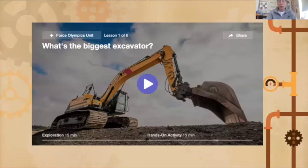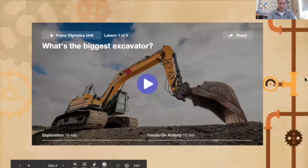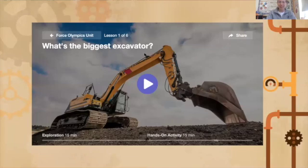So today we are going to do a mystery science lesson. It's called What's the Biggest Excavator? I'm going to read that again. You can follow along with me this time. What's the biggest excavator? But we are going to investigate the forces. So remember, the pushes and the pulls that big excavators do when they are doing work. We're going to have a lot of fun with this mystery. So if you boys and girls are ready, we're going to get started.